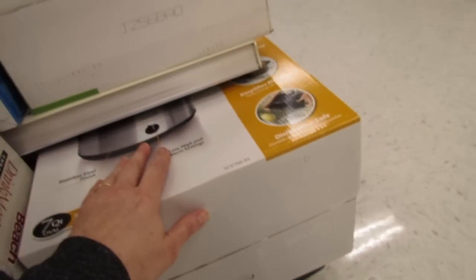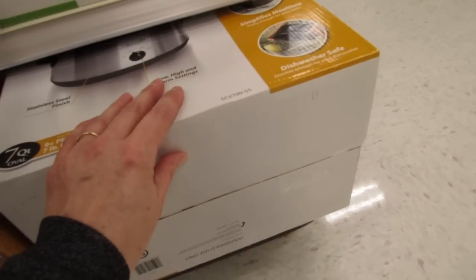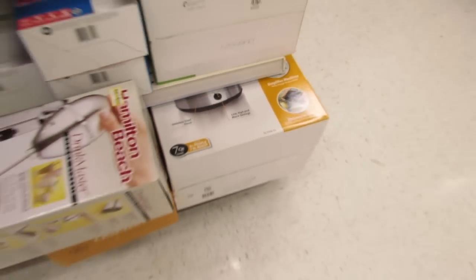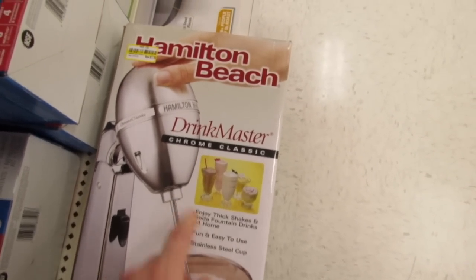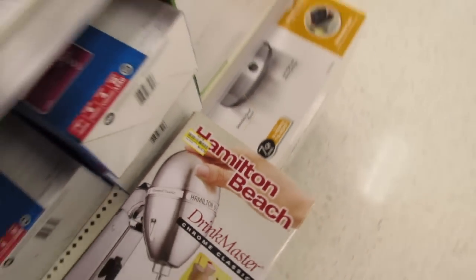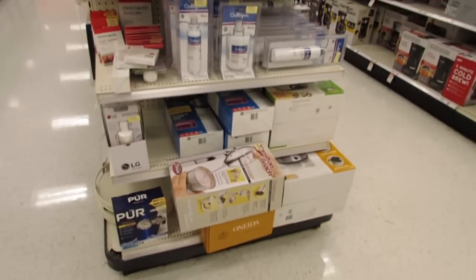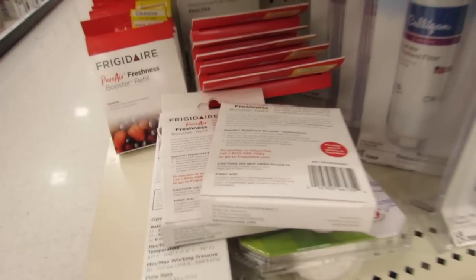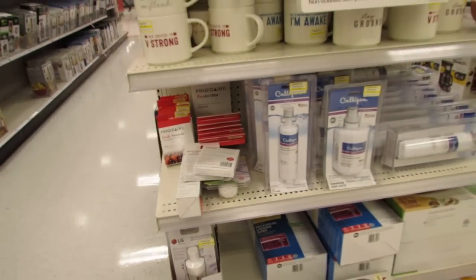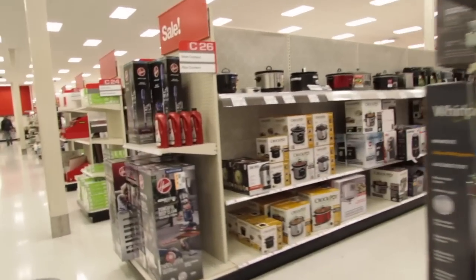$26.95. And an even bigger one for $20.98. That's a 7-quart oval. This is a Chrome Classic Drink Master by Hamilton Beach, and it's $27.96, was $39.99. They have some really, really nice deals. There's also the little booster refills, the Pure Air refills. That's the Frigidaire brand. There's a lot of refrigerator accessories this week.